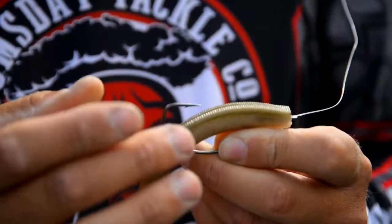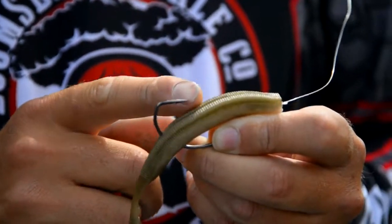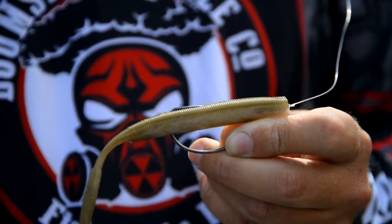The hook I use is probably the biggest thing about the bait. You need an extra wide gap hook. If you see that hook, it comes back and then comes back straight. That allows that bait to sit. It's got a little slot for that hook, so it gets weedless. So if you're trying to throw it around brush, it doesn't get hung up.